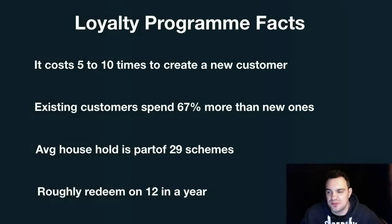So the next thing is the loyalty program facts. It costs about 5 to 10 times more to create a new customer. So you've got to factor that in on top of all of the costs, the whole lot. You've got to factor that in on top of this. So it's massive outlay. And not many people want to outlay. The biggest thing at the moment is people are cutting back on these types of things. The other thing is your existing customers spend 67% more than new ones. So even if you get a new customer, they're not even really spending that much. And then all we're doing is, and in the industry, it's labelled rewarding heavy users. So people that buy into your brand, very loyal, and you're just rewarding them, just to keep them buying, basically.